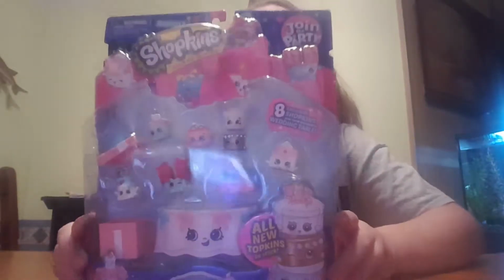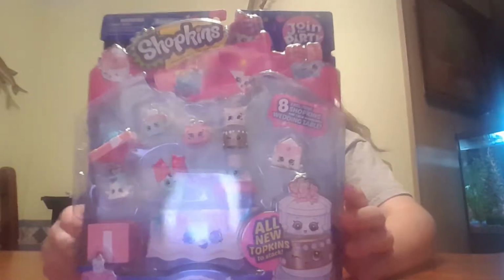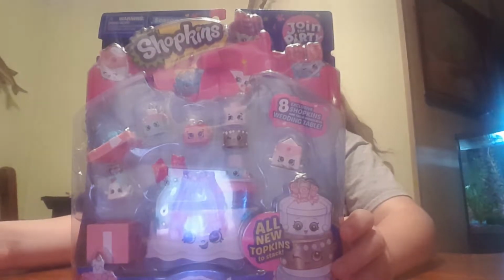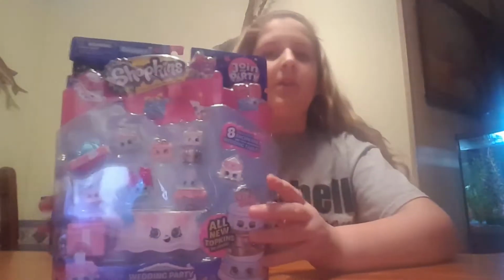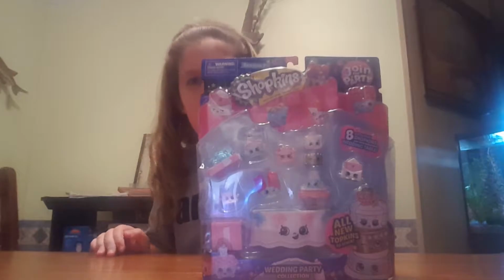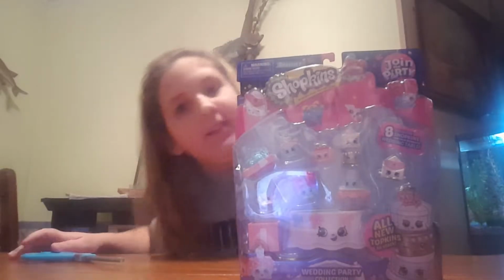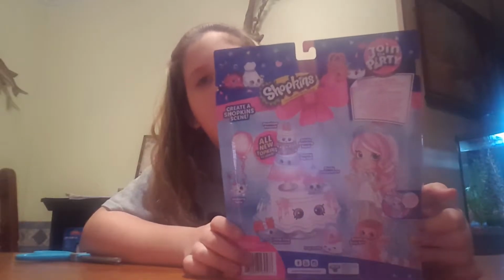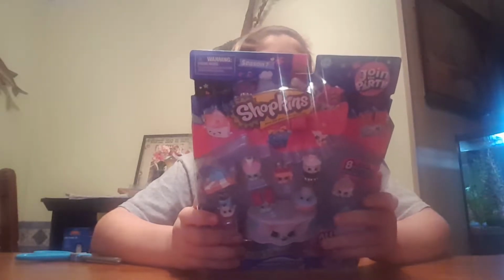And the box. They're all new Topkins. You can stack the ones that are Topkins. So, I'm going to get scissors. Good thing that there's a little cup holder behind me. Okay, so the box work is beautiful. The names in the package.